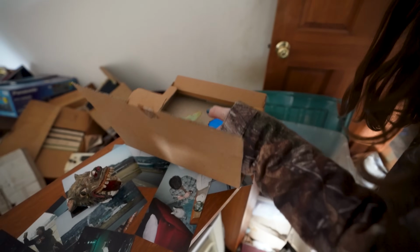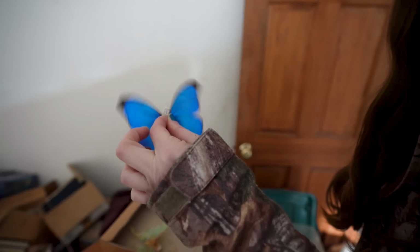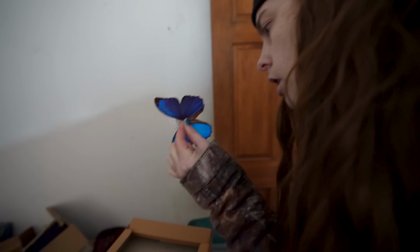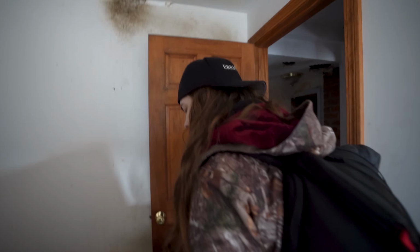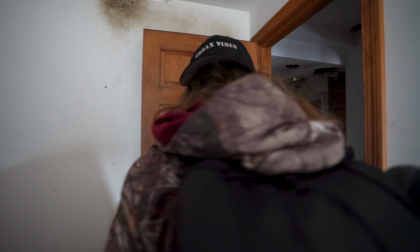What's in this box? Oh, it's little butterflies. Wow. Are they real? Oh yeah, they're real. They got the pin in them. Look at that. They're probably meant to be in some sort of shadow box. Yeah, and they have like the French something on it, like a name card. And look at that one. That's cool. Like a big green moth. That was just hiding in this little heart. It says Hallmark on this box. Maybe it was a temporary thing.